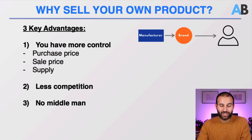The next criteria you want to be looking for is that the product is simple and durable. And the reason for that is the more complicated a product is, or the more fragile a product is, the more likely that product is to break. And the more likely the product is to break, the higher your chances of getting negative customer reviews, and negative reviews are going to destroy your product's performance. So stick to simple and durable products that are not very likely to break.